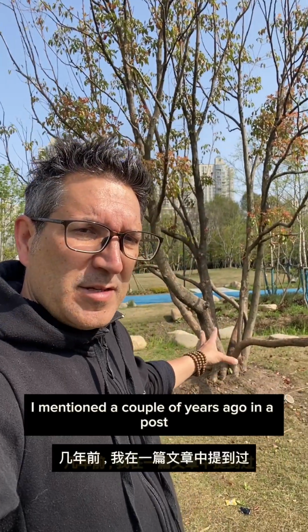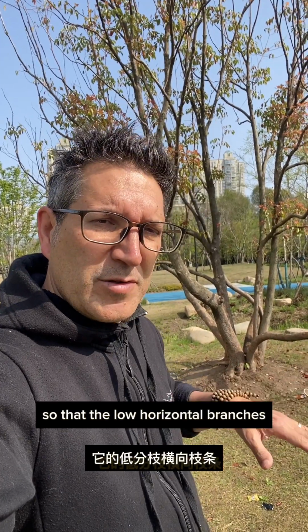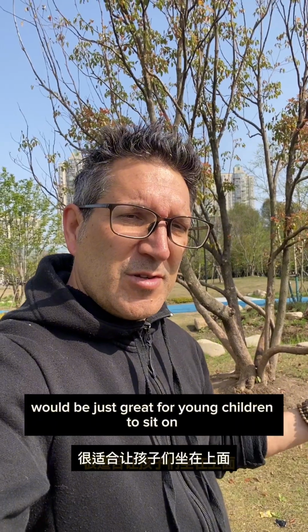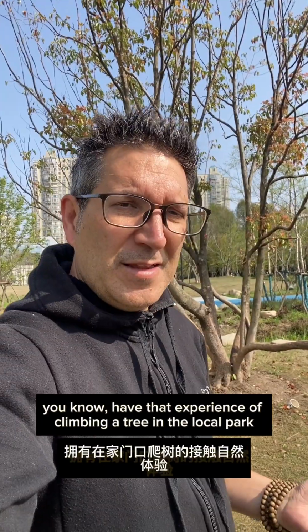I mentioned a couple of years ago in a post about this tree and selecting it so that the low horizontal branches would be just great for young children to sit on and have that experience of climbing a tree in the local park.